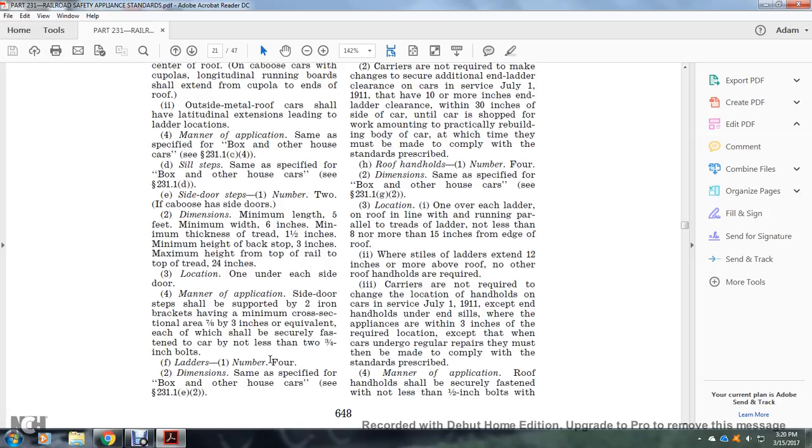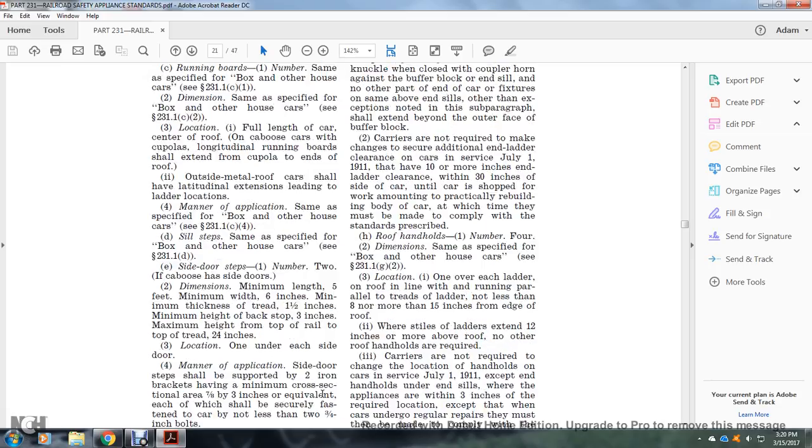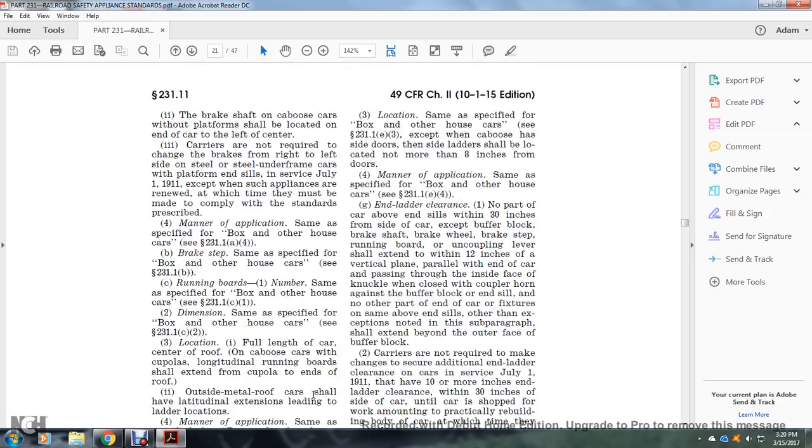5. Ladders. Number: 4. Dimensions: same as specified with the box and other house cars. See Statute 231.1E2. 3. Location: same as specified with the box and other house cars. See Statute 231.1E3, except where the caboose has side doors, the side ladder shall be located not more than 8 inches from the door. The manner of application: same as specified for box and other house cars. See Statute 231.1E4.